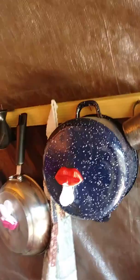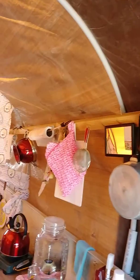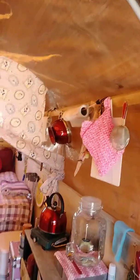Then I hung my pots and pans up on this. I only have a couple because it's just me. That's my son's silver cup. And I added the paper towel roll, my colander, and that little curtain sort of signifies the end of the kitchen, the beginning of the bathroom and the bedroom.